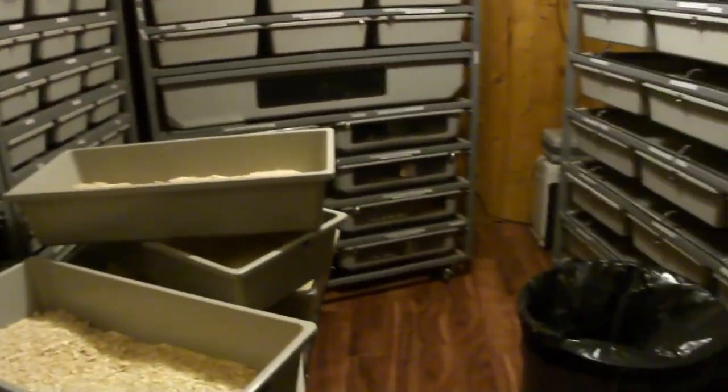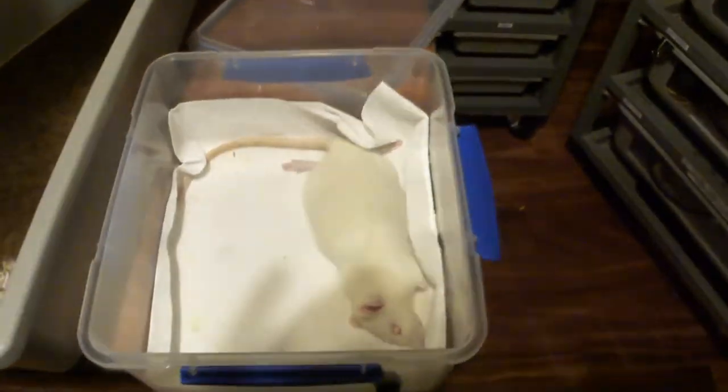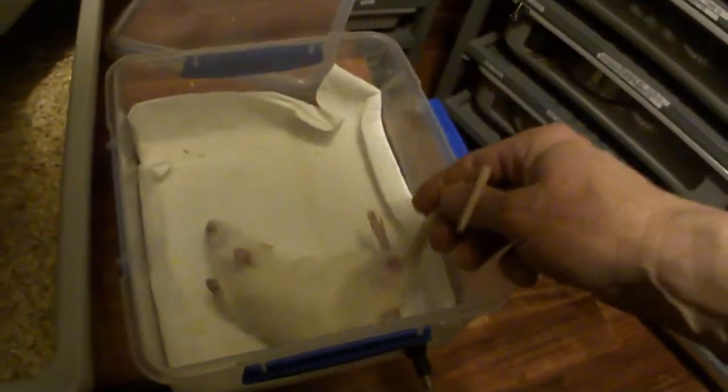So I'm working in the snake room again, and usually when my ball pythons go into the breeding season, they go off feed for a long time, and they don't eat until they lay eggs. And I thought for sure this girl was going to lay, and you can see she's kind of hunting for a rat. And I have a big rat here. I think she can eat one this big. This is probably the biggest one I ever gave her. But I thought she was going to lay, and then she went back on food.